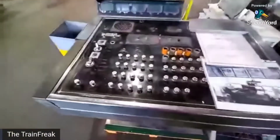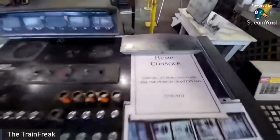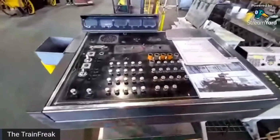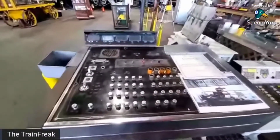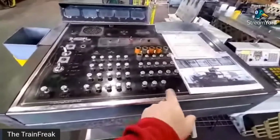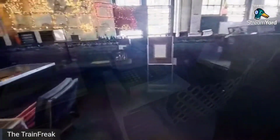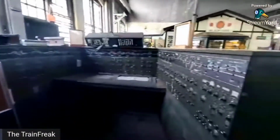Check this out. Now, how many of y'all can say that y'all have seen a hump console? When the trains go over the hump yard, you press a button and it's like a macro, what we use in DCC as macros, and it would align all the switches to that track. And so this had 47 tracks on it. Tell me if that ain't neat. I did not realize this thing until today. This is a 3-person workstation.